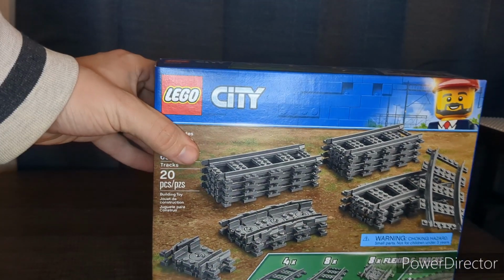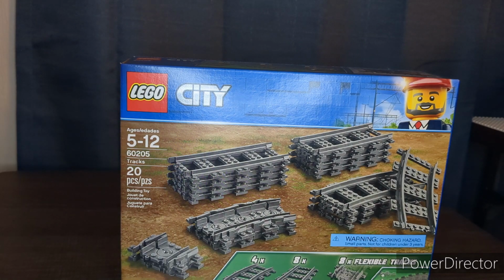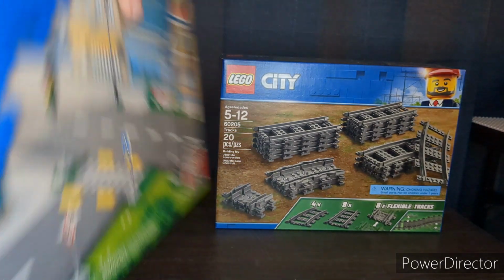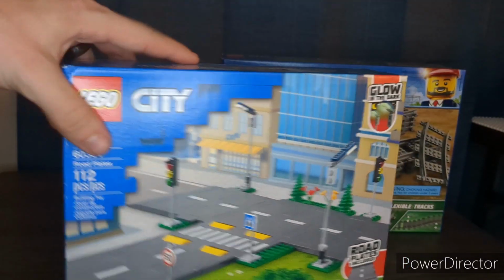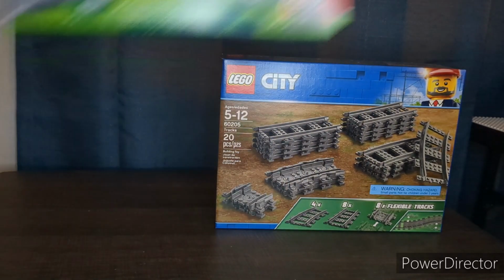First of which is a train track pack. This is LEGO City 60205, and I've been needing some more straight tracks. I need some for our winter village and some for the city, so I figured double points would be a good time to pick that up. And then to go along with that, we also got another pack of road plates. Same thing, I needed some for the city, so double points is a good time to get them.